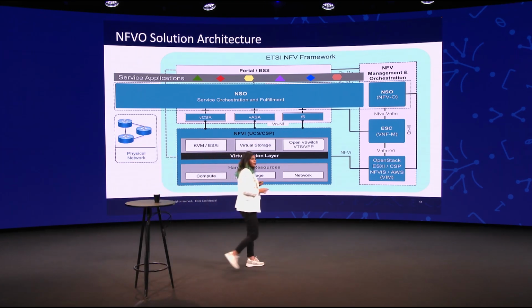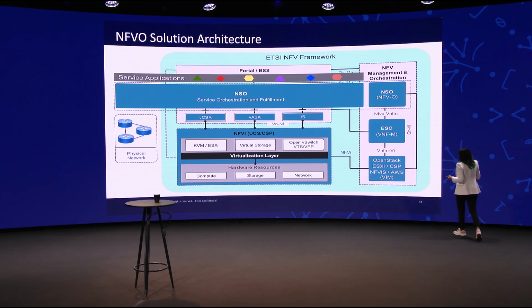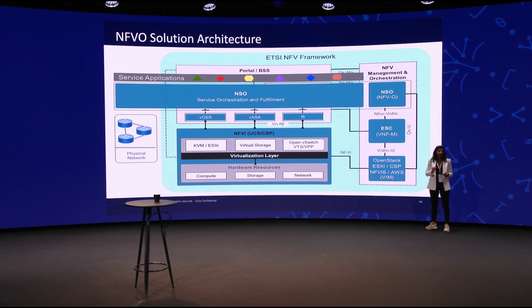You might be familiar with this diagram. This is just a reminder. If you see the bottom one, which is the VIM, or Virtual Infrastructure Manager, this could be your Cisco VIM, which is based on OpenStack. It could be AWS, Azure, and so on. This is where your VNFs, Virtual Network Functions, or VMs, are hosted. Then on top of that, you have the ESC, which is the Virtual Network Function Manager. This is the one which manages the life cycle of your VNFs, Virtual Network Functions.